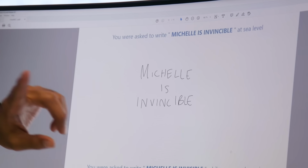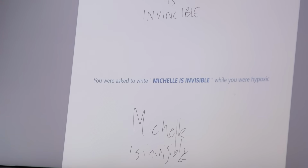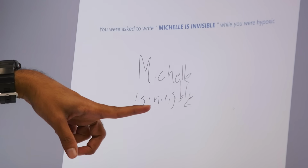Okay, so we started the exercise with "Michelle is invincible." The second time around, it asked you to write "Michelle is invisible." And your response to that was, can we close in on this? Oh my God, that before and after of my handwriting. There were a lot of tasks that reminded me of the tasks in Among Us. Now I know if I play Among Us with my friends and get hypoxic, I'm probably going to have an advantage. Yes.